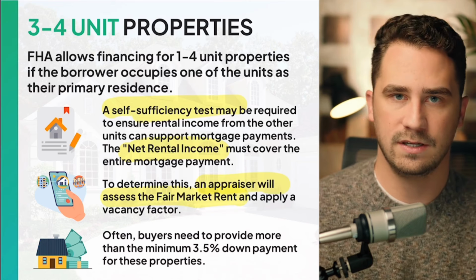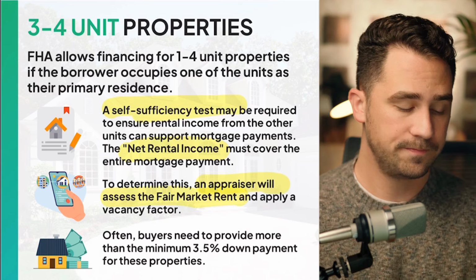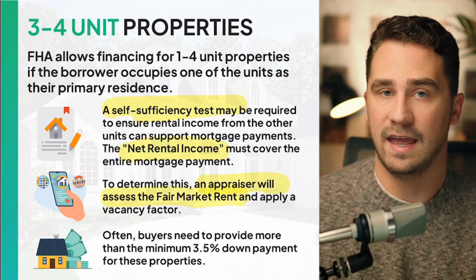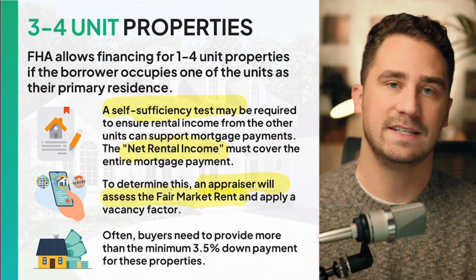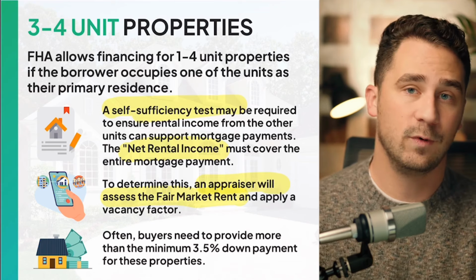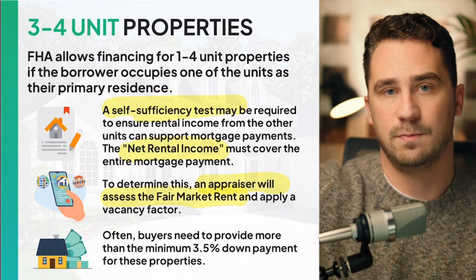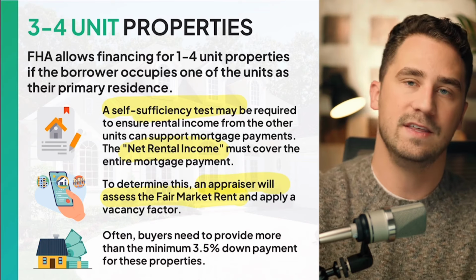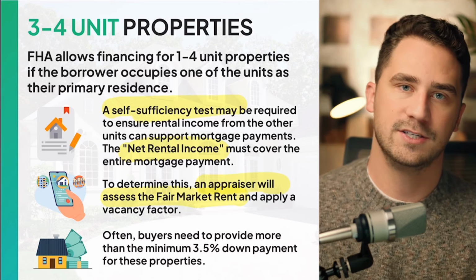I'm going to use really easy numbers here. Let's say that they think it could rent for $1,000 per month. Now they're going to apply a 25% vacancy factor. So we take 75% of that number, that's $750. That's what they're now going to project as your net rental income. That has to be able to cover your entire mortgage payment. If it doesn't, then you're going to have to increase your down payment to make the mortgage payment lower so that it works.